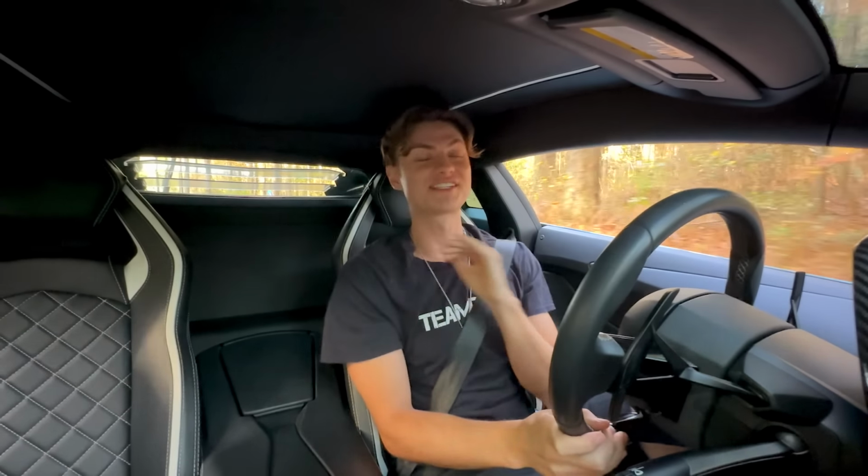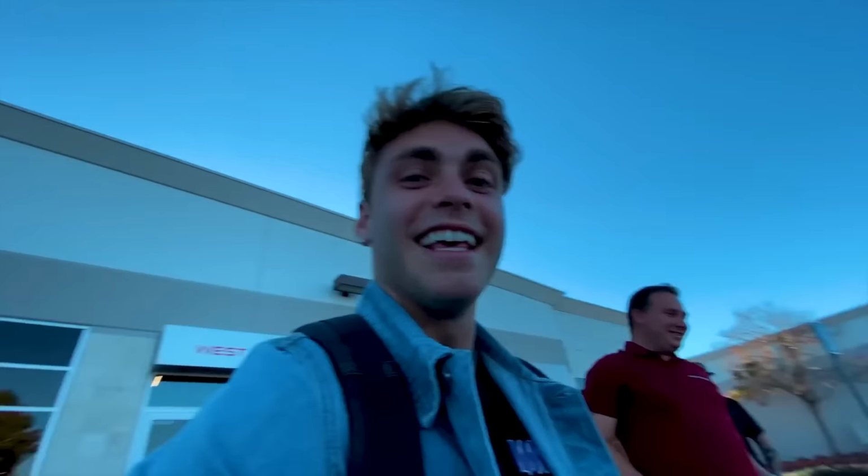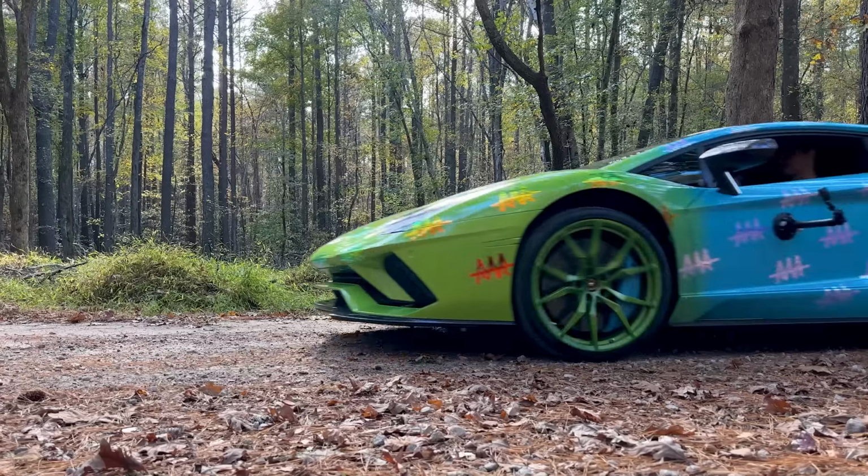I bought this car sight unseen for $500,000 cash, and me and Bailey went to go get it. This thing is dirty, bro. No, this is not... I had no idea what I was getting into. And believe it or not, in the very first 10 minutes, I didn't total the car, but what happened is I hit a giant nail.